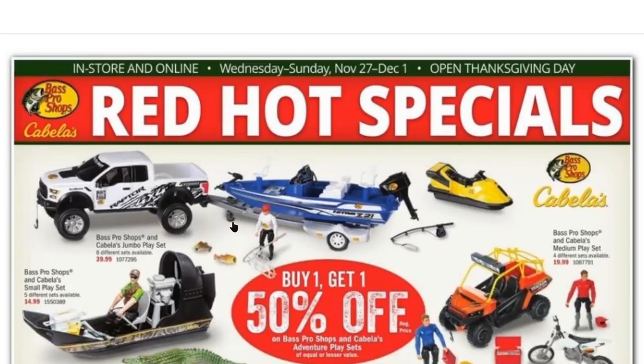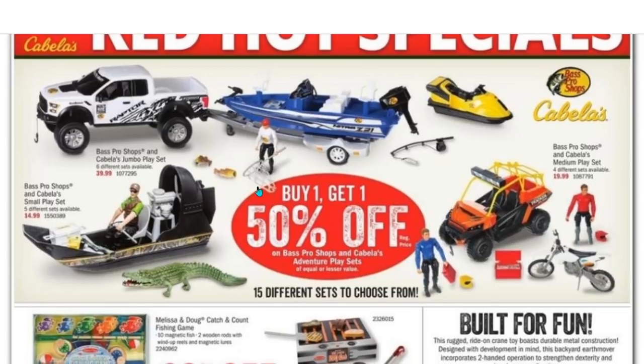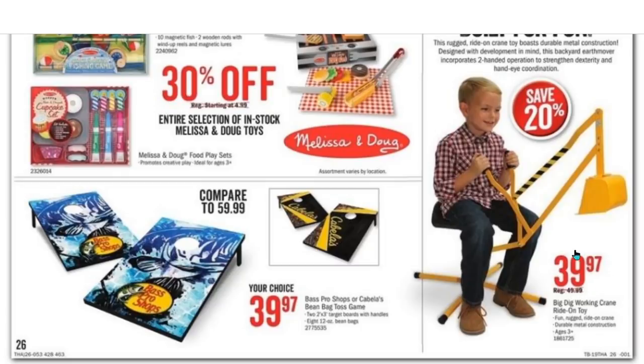Oh, we're halfway through. We're halfway through, folks. All right, we got toys. Buy one, get one free. So 50% off, essentially. My cubs actually love these kind of things. They really do, and they play with them all the time. Built for fun, $39.97. I wonder if they have one in my size. I would play with that.